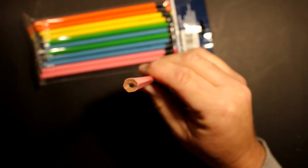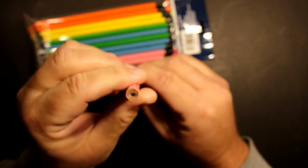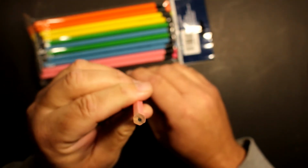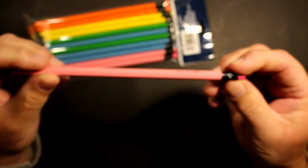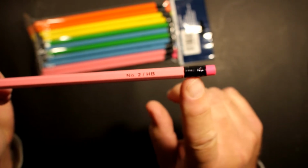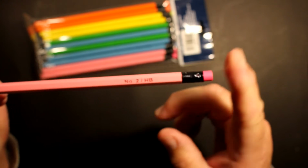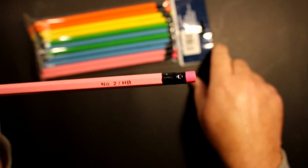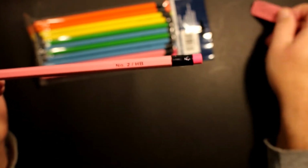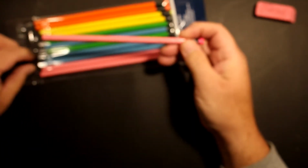The barrel is a hexagonal pencil, and not sure what kind of wood it is, but it is a hexagonal wooden barrel pencil. It has a black metal ferrule on the end and a pink eraser. Not pink eraser like we think of, like a pink pearl, but rather a hot pink eraser to kind of go with the barrel of the pencil.